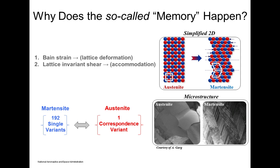We have this small lattice invariant shear that happens between those two phases that, when coupled together across the grain aggregate within the material, can produce large macroscopic deformation fields through the twinning process that happens in the martensite. In essence, we have 192 single variants of that twin within the martensite that all correspond to a single correspondence variant of the parent phase. And so any deformation fields up to about 4 to 6% macroscopic strain in the martensite can be recovered when we heat to the austenitic phase.